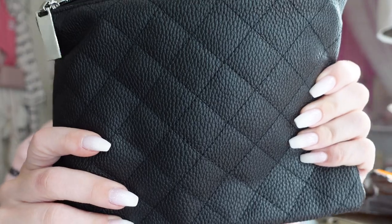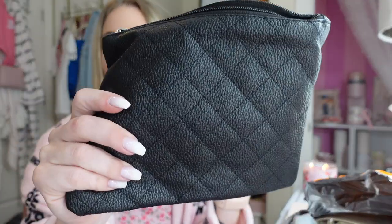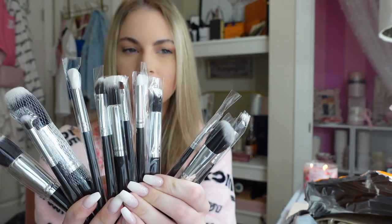First of all, this bag is very good quality. This just looks luxurious. Wow. It smells like chemicals though. It's okay. Wow, I really like this. I'm going to open these brushes so it doesn't hurt anybody's ears. All these brushes. So let's just pull one out and see how the softness is.